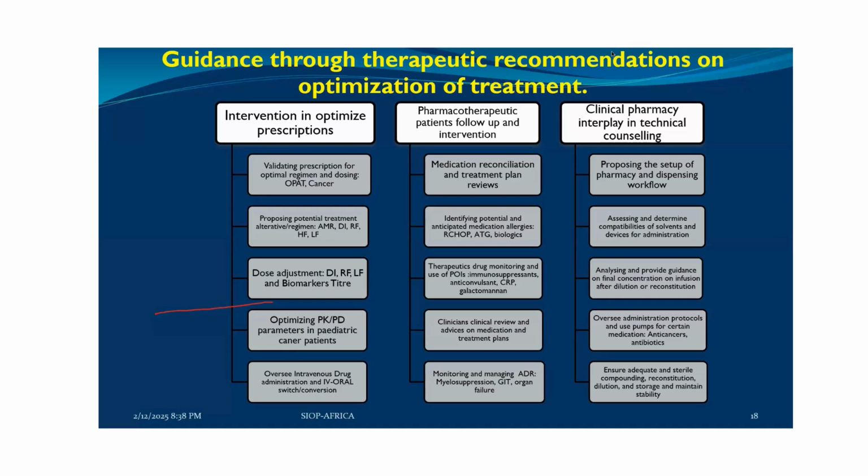Also, the intervention of optimizing the prescriptions, optimizing the pharmacodynamic and pharmacokinetic parameters in a pediatric cancer patient. This is very important, especially since after a long time, the patient can suffer from different complications like lower GI and upper GI complications. Especially for upper GI complications, the patient can have nausea and vomiting. Sometimes you need to change the route of administration so that the patient can take the same dose which has been required, because of the severe nausea and vomiting.